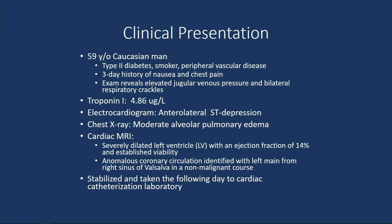His electrocardiogram shows anterolateral ST depression. His chest X-ray confirms our suspicion of moderate alveolar pulmonary edema. And before he went on for cardiac catheterization, the decision was made to start with an MRI just to see his LV function and determine if there was any viability to begin with.